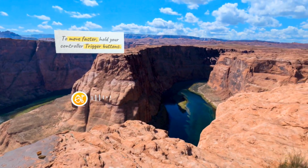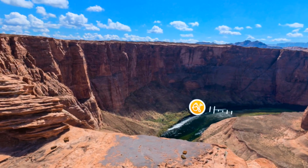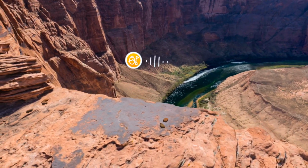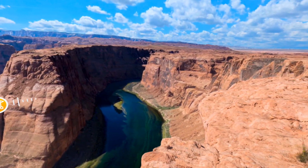All right, that's all there is to exploring a location and finding points of interest. Pretty easy, huh? Look around and try using the compass to find the other 2 points of interest in this location.